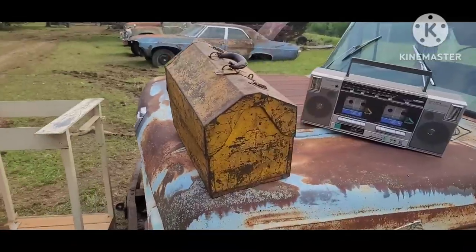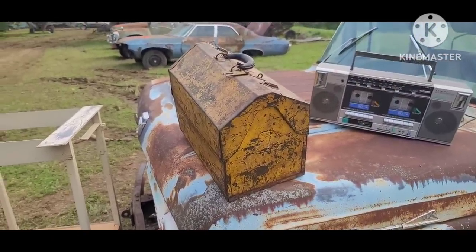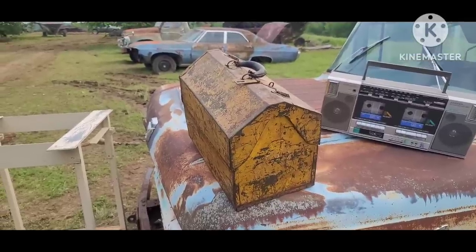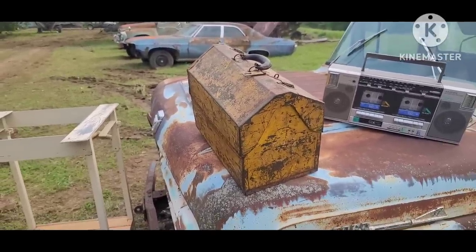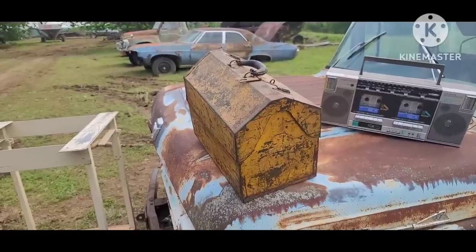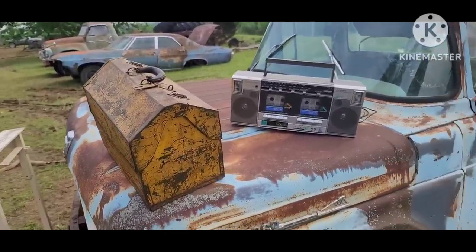This old case got a super cool rustic look to it. I really like that dark aged yellow on there and the leather handle. Inside it's loaded full of everything, just parts, widgets, this and that.